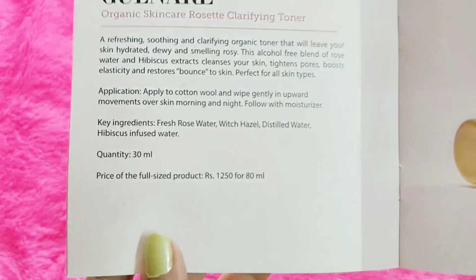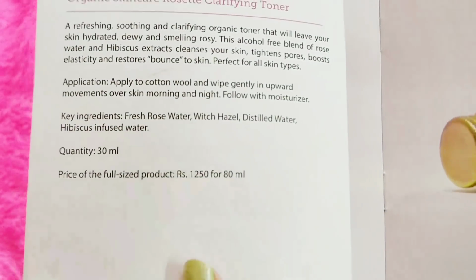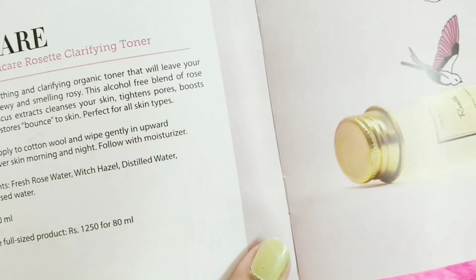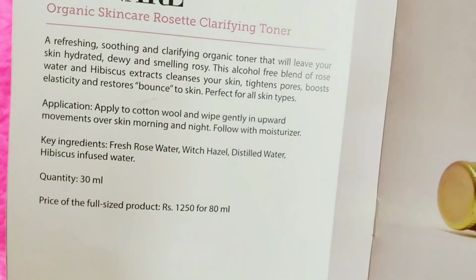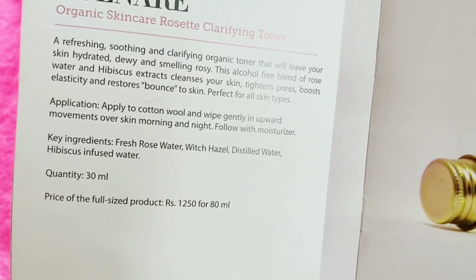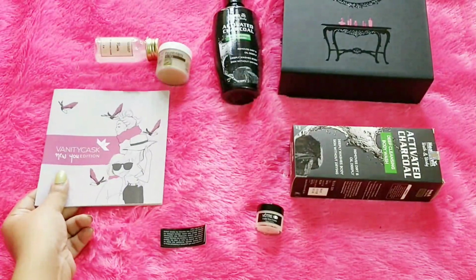And the full size is 80 ml. That is almost 3 times, and the price is 1250, which means this will easily cost around 300 rupees. I think we have already covered way past the price of the box, so that's good. Okay, so you can apply to cotton wool and wipe gently upwards during day and night, follow with a moisturizer, just like how you use a toner.